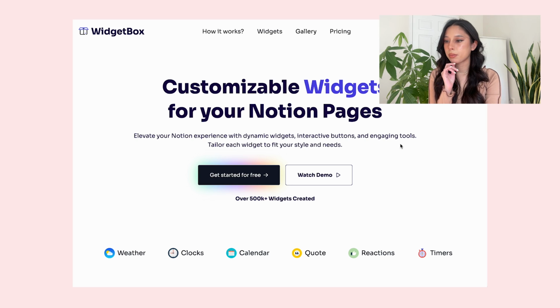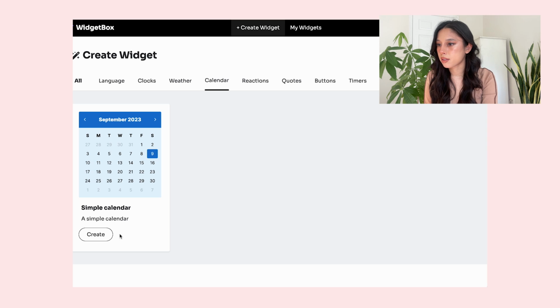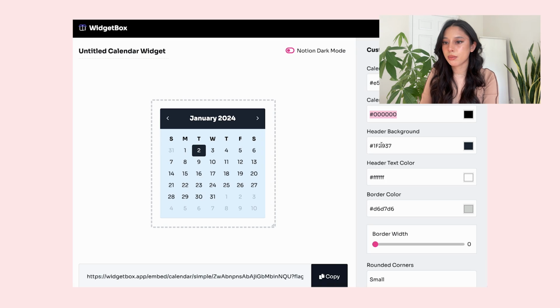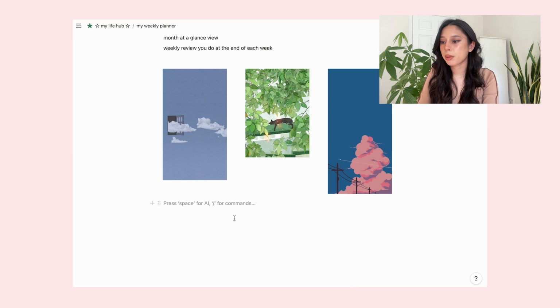And now I'm gonna go to this site widget box, and I have made widgets before on this. I think this simple calendar is really cute. I'm just changing the colors. Now I'm just gonna copy this little link at the bottom and go back to my weekly planner.